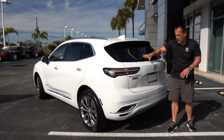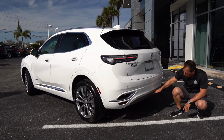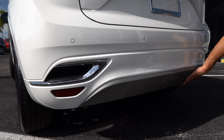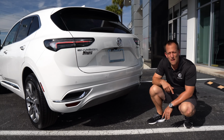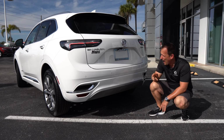Would have been nice on a luxury model to get this tucked up and out of the way. But as we drop down, we finish off with the flat gray like we had up front, that silver that simulates a rear skid plate. I don't know, man. Those slots, not really digging it. Definitely gonna have to zonk it. But why don't we go ahead, let's pop the hood and see what's powering our Envision.